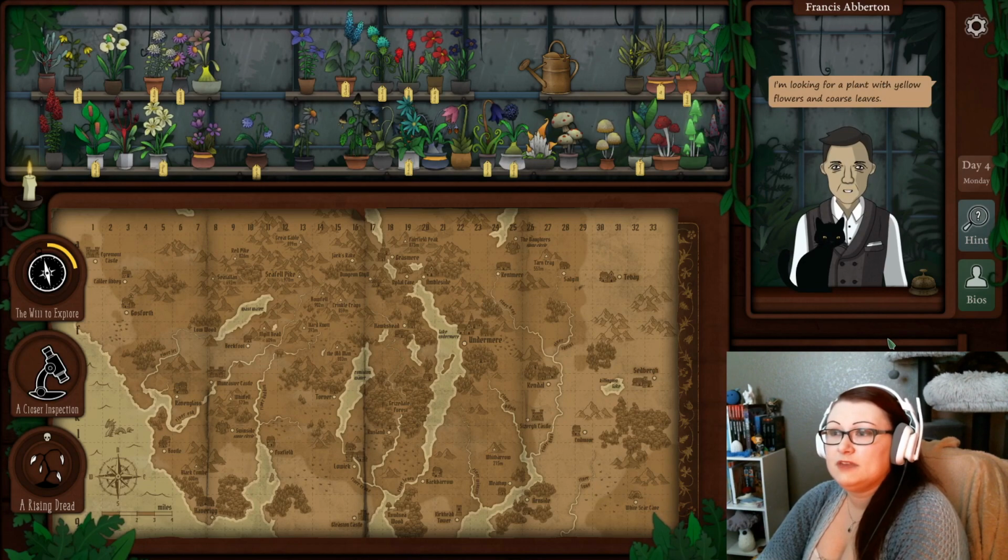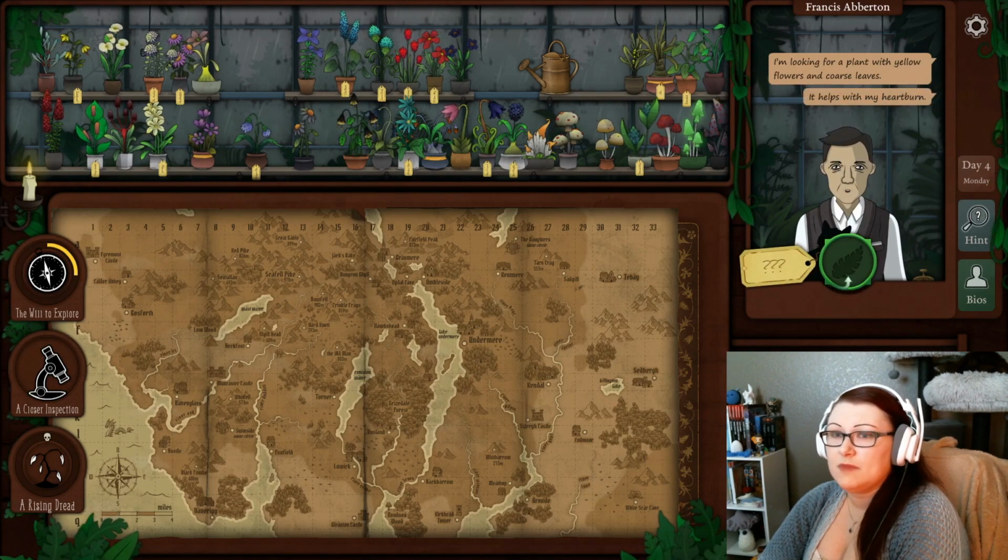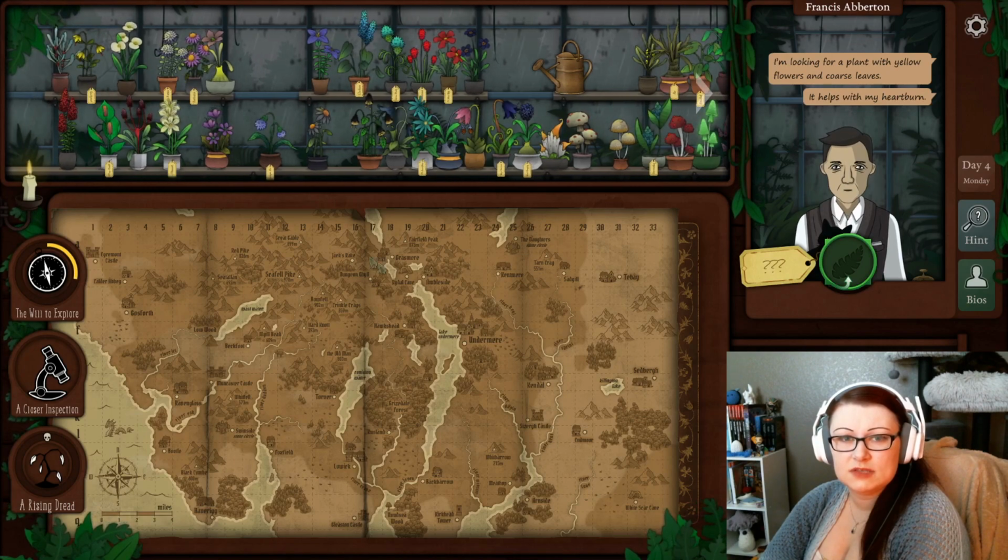I'm looking for a plant with yellow flowers and coarse leaves. It helps with my heartburn. Yellow flower, coarse leaves.